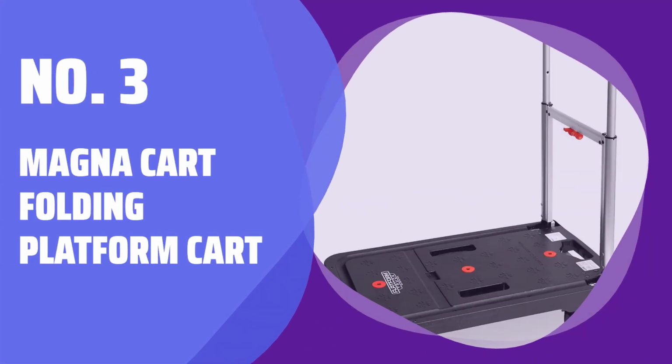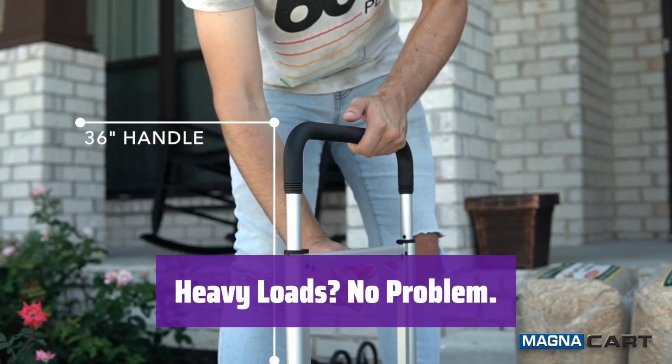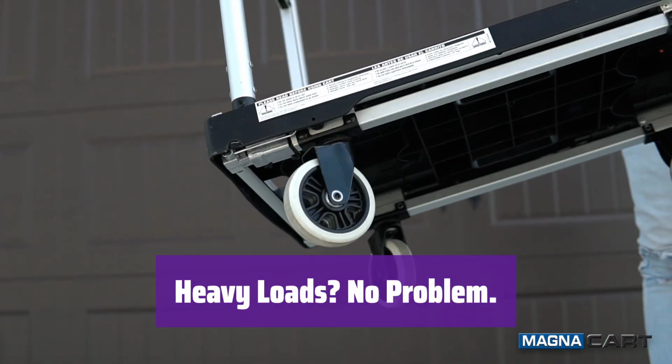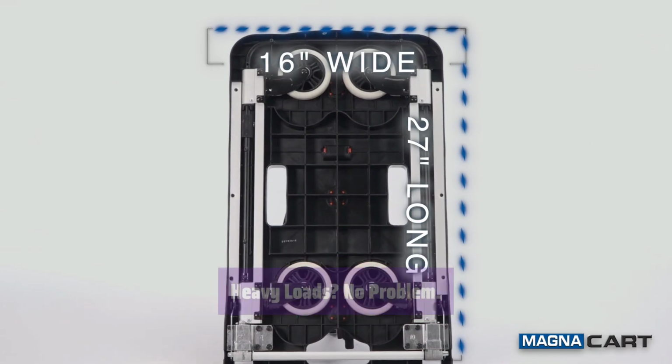Number 3. Magna Cart Folding Platform Cart. Need to move heavy items with ease? This versatile cart is designed to handle freight boxes, groceries, garden equipment, and more. It effortlessly supports up to 300 pounds, making your tasks much simpler.